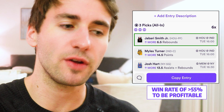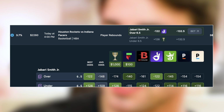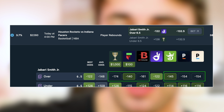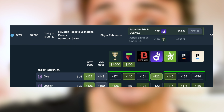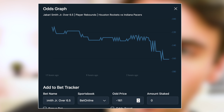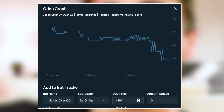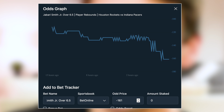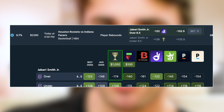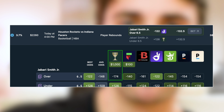So for example, if you take a look at this Jabari Smith play and you compare Dabble to sports books, you're going to see all the sports books have Jabari heavily favored to go over 6.5 rebounds. You can actually see in this line movement chart, the sports books have ripped towards Jabari Smith's over, making him a huge favorite to go over 6.5 rebounds. So Caesars Sportsbook, for example, has Jabari as a minus 174 favorite to go over 6.5. Right? So his over is a really big favorite.